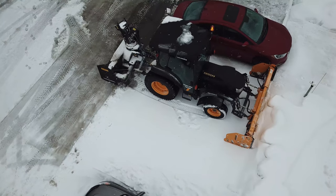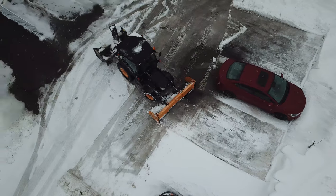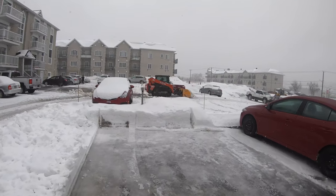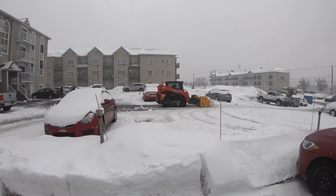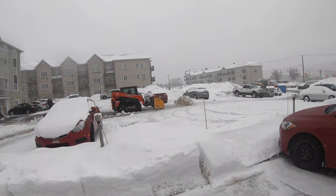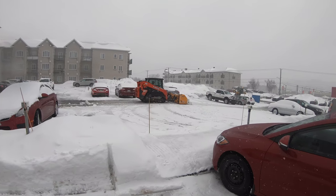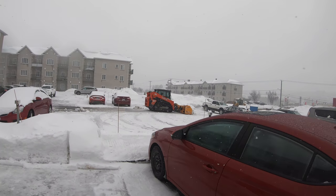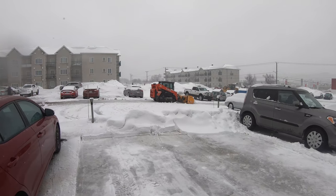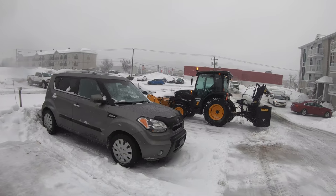Tractor's already got his second, third clear path up and down, while NTN is struggling just to get down the hill. Oh, there he goes. He's finally got his first. Now he gets to use gravity in his favor. He can't get anywhere. He's just having no fun. Now with a little bit of gravity, Mother Nature helping out, physics we'll call it, helping out.